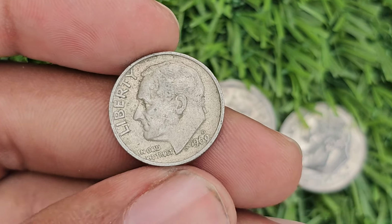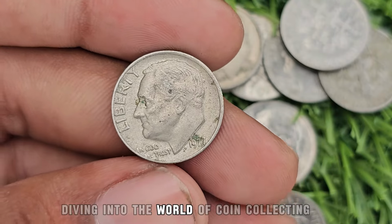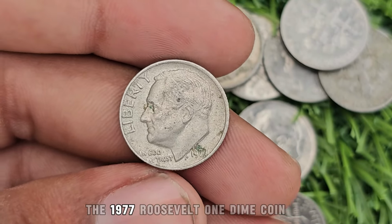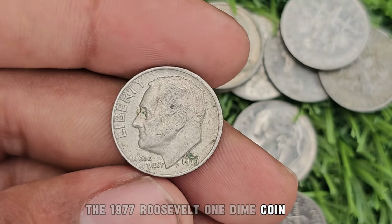We're going to be diving into the world of coin collecting and discussing a potentially valuable find, the 1977 Roosevelt one dime coin.